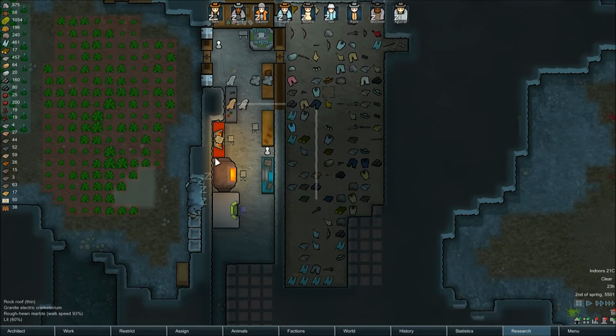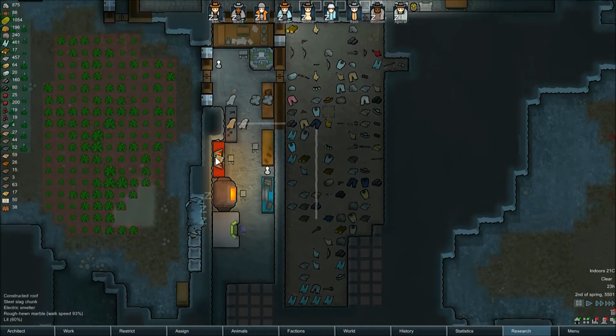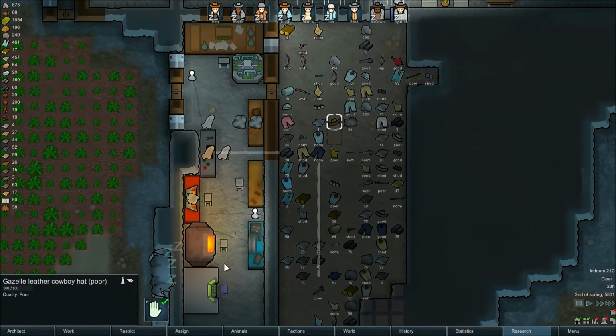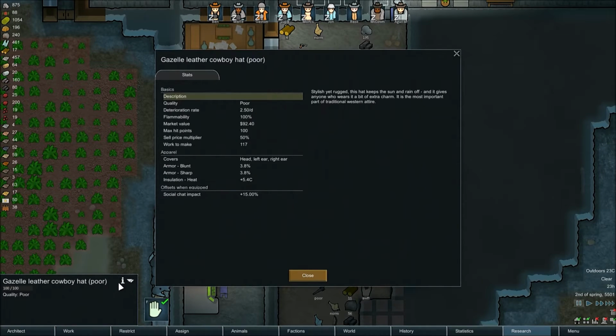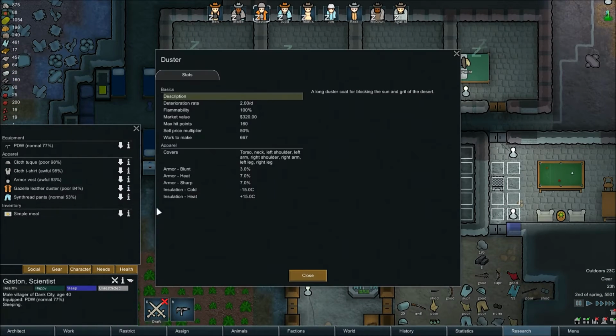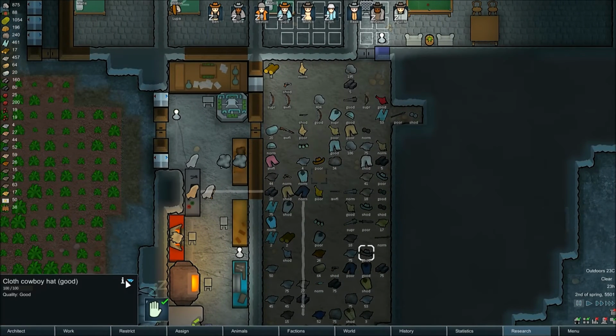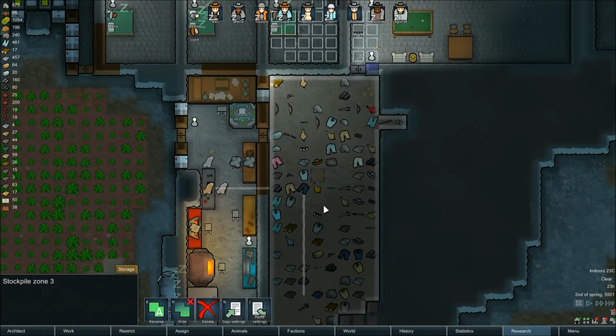But there are two pieces of clothing that will actually help your colonists battle heat. And they are cowboy hats and dusters. So you're going to want all of your colonists to look like cowboys, basically. As you can see, it increases the amount of heat your colonists can withstand, and this is for the cowboy hat. And my man Gaston has a duster, so I can show you that it increases your heat tolerance as well. The duster does it quite a bit more, so it's a little bit handier.